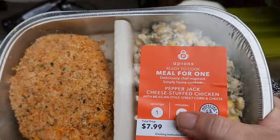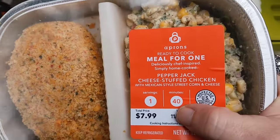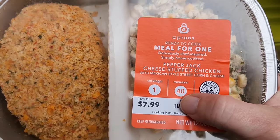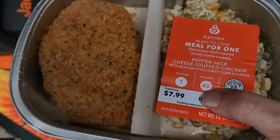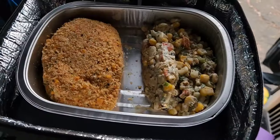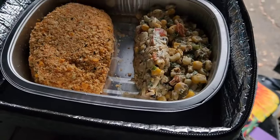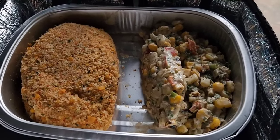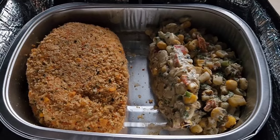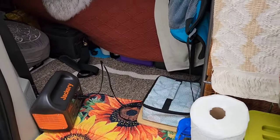All right, so the menu today is going to be pepper jack cheese stuffed chicken with Mexican style street corn and cheese. Let's go ahead and pop this baby in and go wander. Oh, I did test this out at home first to make sure I could cook raw chicken in it successfully, and I can. I did a different dish though. So we'll see how this one is. Now let me show you around this place.